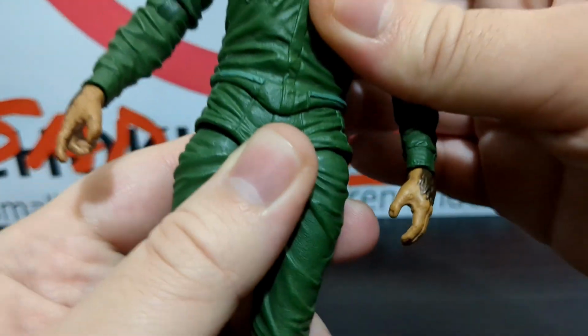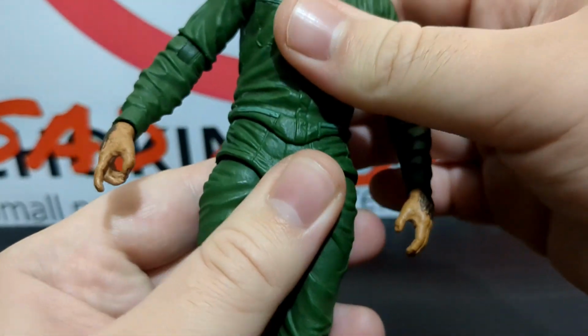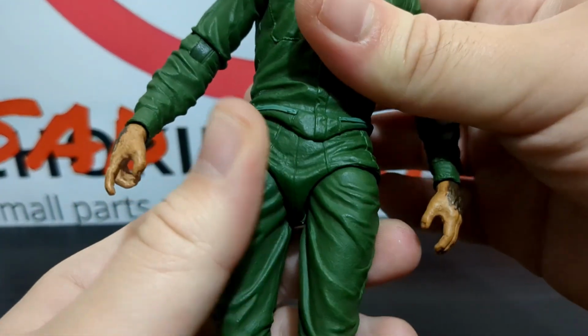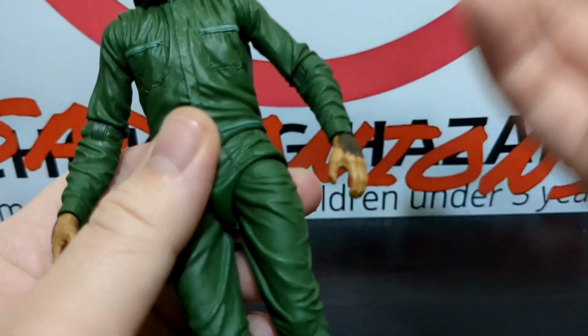Actually, I just noticed this now. The diaper portion is a separate sculpt from the upper body glove, so there's actually an unhindered swivel joint. It doesn't go all the way 360, not that you'd need it to, but everything you need from it is in there. So that's actually great. I didn't even notice that before. That's really cool. Now we can look at legs.